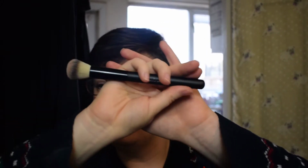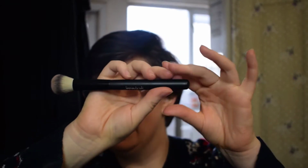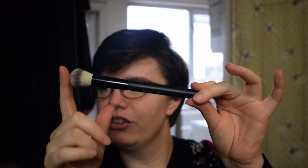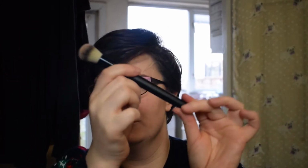But for $6.99, which is not the cheapest brush, but isn't by any means an expensive brush, I think this is a nice brush. If you're into contouring, I think you'd find this really, really useful. And the quality of the brush seems really nice. The bristles are nice and soft on top where it matters, and it feels good quality.